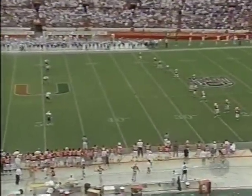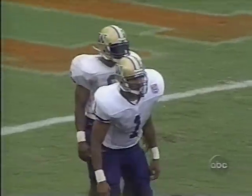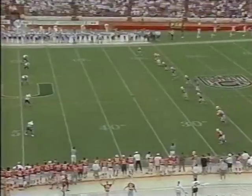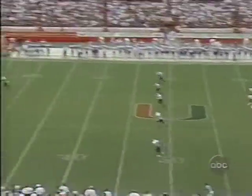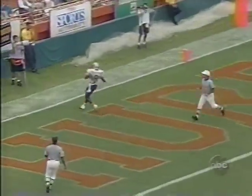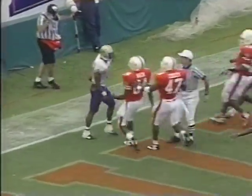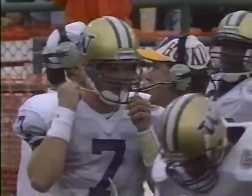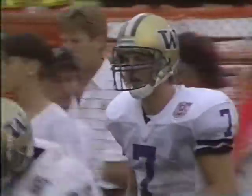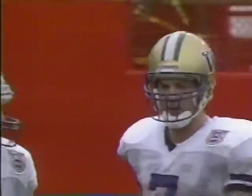Huskies will receive. Huskies have not scored a touchdown in the second half in their previous games. The Hurricanes have not given up a touchdown in the second half in previous games. Good kick. It'll come out on the 20-yard line. Nice kickoff. C.J. Richardson went down there just to say hello anyway. Damon Heward, and the Husky offense will go back to work.